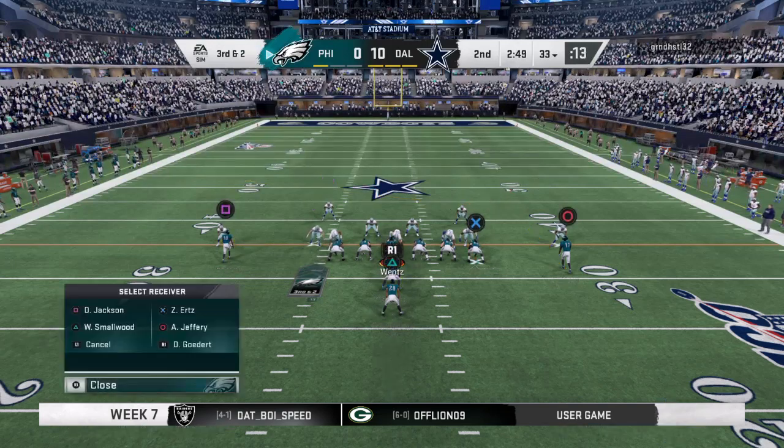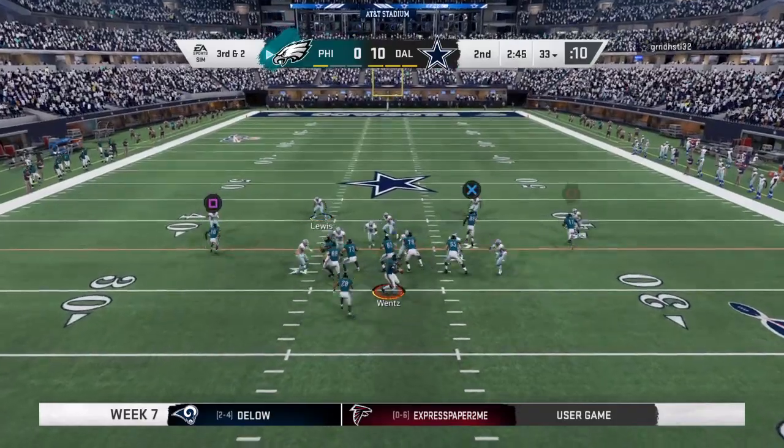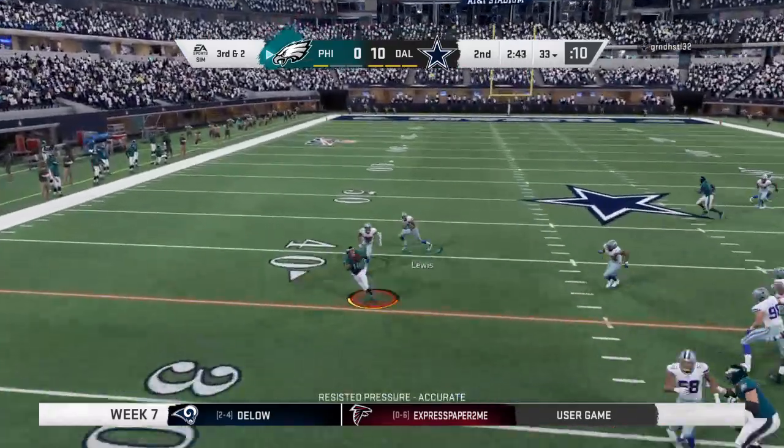51 to Mike. Watch the flat. Watch the flat.